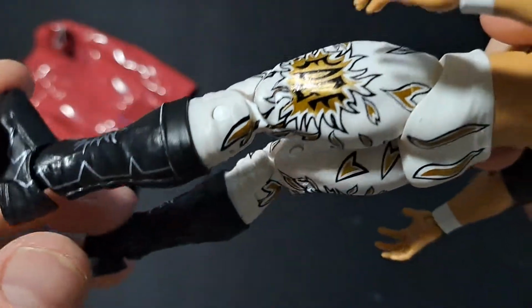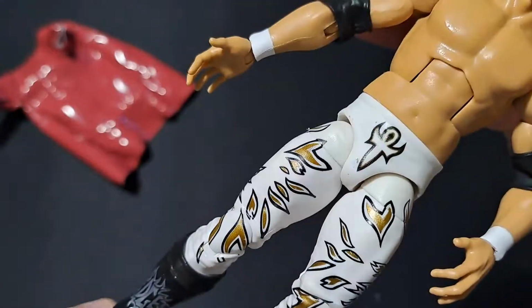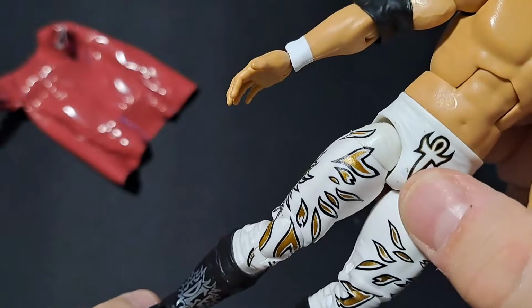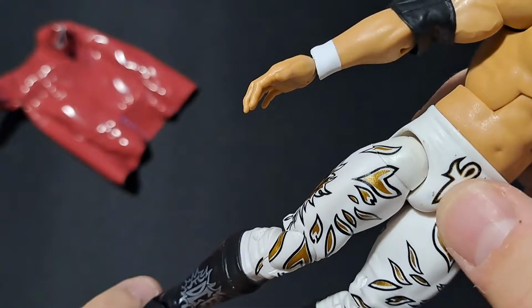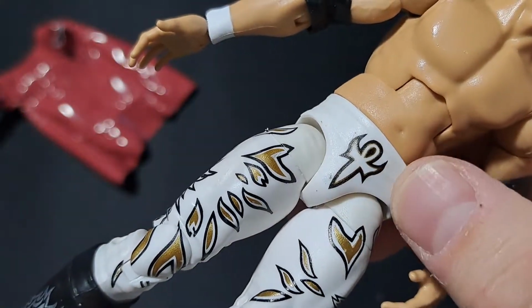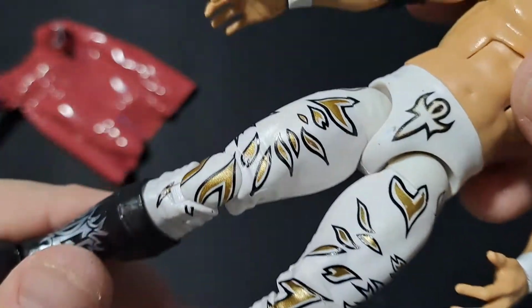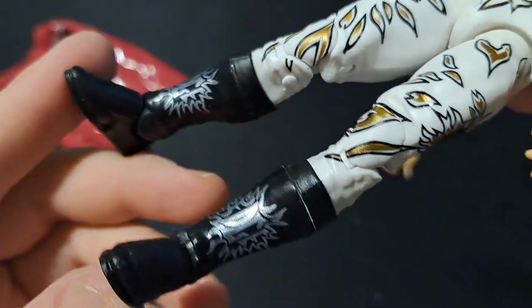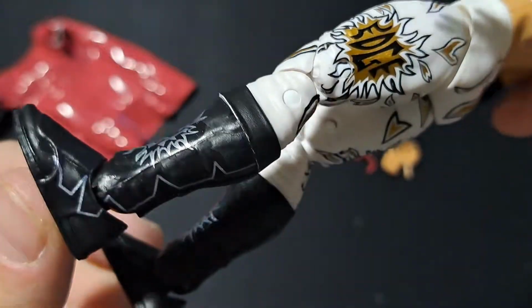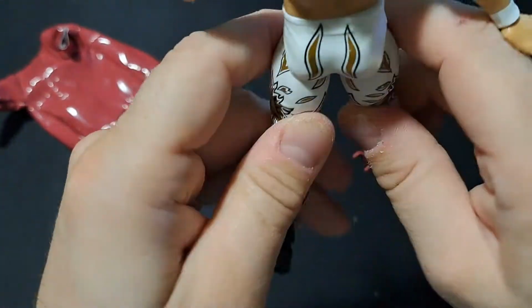The deco on the tights looks good. I love that gold trim on there. Pretty clean. Looks like we got a little bit of paint smear, some paint splash maybe here on the tights, around the little cross on the front of the tights. Overall, the rest of the deco actually looks pretty clean. The boots look good. Nice little Edge logo there in silver. Got the little silver etching along the boots as well. Let's go ahead and check out the flexibility of the joints, see how they feel.